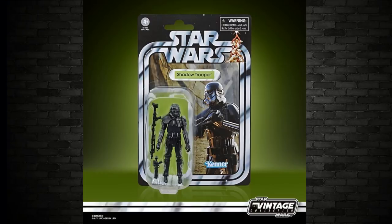All hitting stores now. Leia, Jawa, Shadow Trooper, Sith Trooper, excellent wave. Some good solid characters in there. The card backs are all very, very great looking on these as well. Hope to add them to the collection.